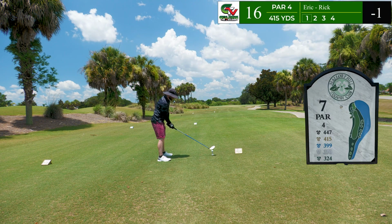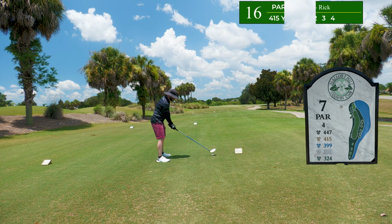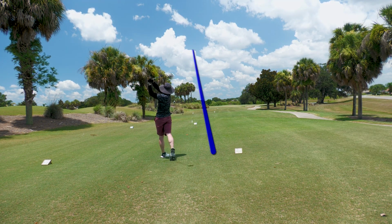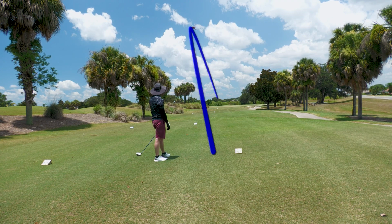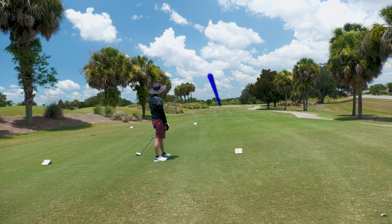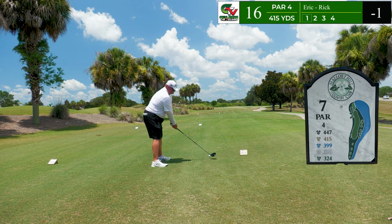The excellent teamwork continues as we step up to the 16th tee, par 4, playing 415 yards. Incidentally, someone on the tee ahead of us hit one of the palm trees and it was really loud. So trying not to do that. This driver starts left now, is cutting hard to the right. This is going to maybe catch the edge where the red stakes are. That was the first big whoopsie daisy.